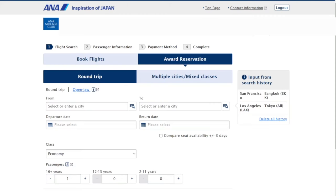Next up, let's talk about another Star Alliance airline, but one that you are going to need to search separately. There is another Star Alliance partner that has pretty good availability over to Thailand, and that's ANA. But for this one, I would recommend searching it separately because they will often be a bit stingy with their own award space, where it won't show up with partner airlines like United or Air Canada or Avianca or anything like that. So what you would do here is log into ANA, click on award reservation and round trip.